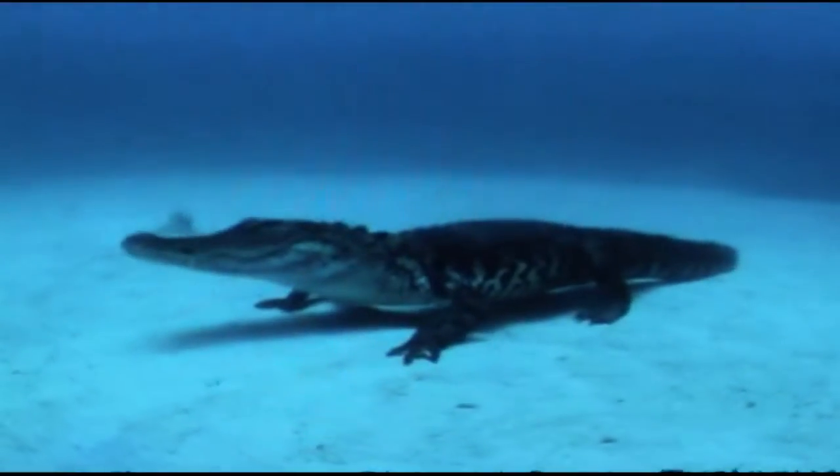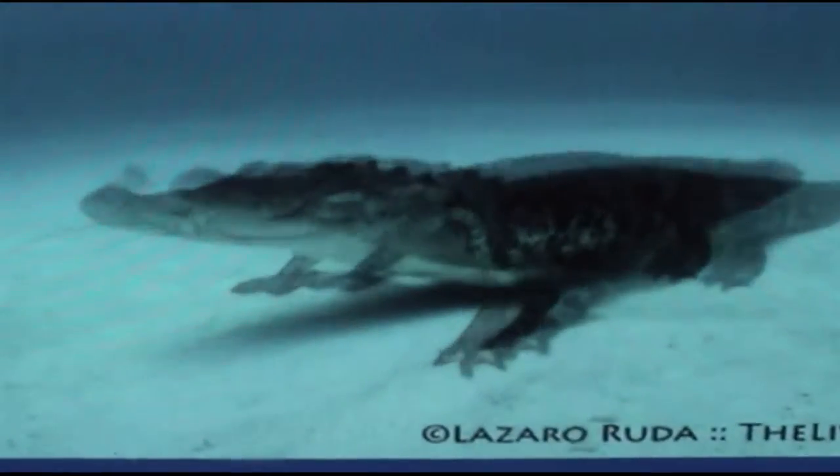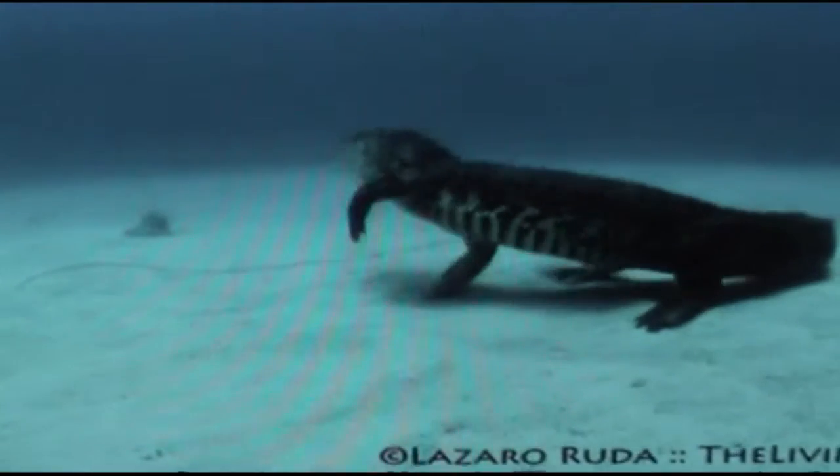Believe it or not, this is an 8-foot alligator that is in 60 feet of water in the ocean. At first we thought it was a prop and a model, and then it just swam away to the surface.